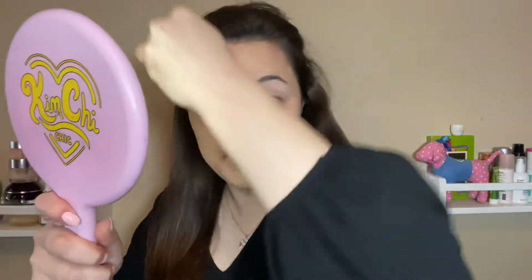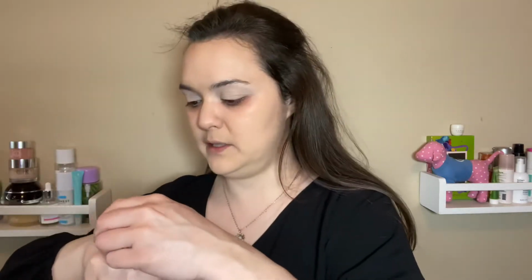But this foundation seems really nice so far. It's blending out to a very matte finish. It's blending out easily and well into the skin. It's a pretty decent coverage, medium, and I'll see if it'll build up at all, but it's got good coverage. Oof, yikes. All right, let's get this neck blended out.